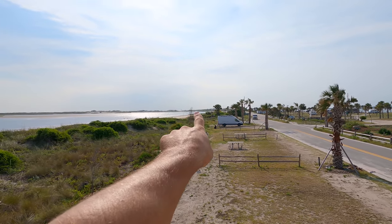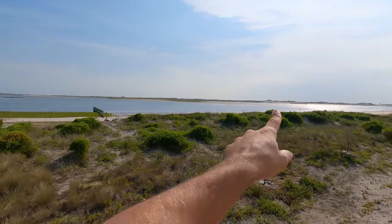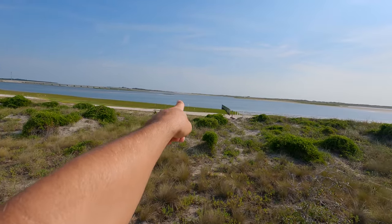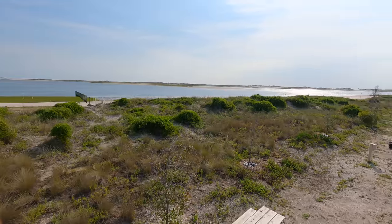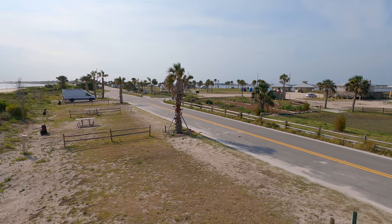And then over there, that's the beach we were on yesterday, like directly that way, and that whole strip is the beach. This little bay, there's a little inlet by the rocks that actually goes out into the ocean over there. And then here is the campground, Huguenot.